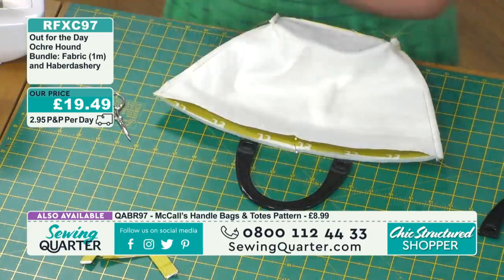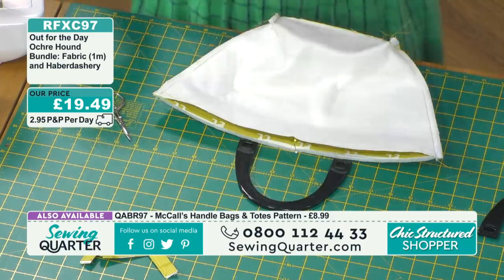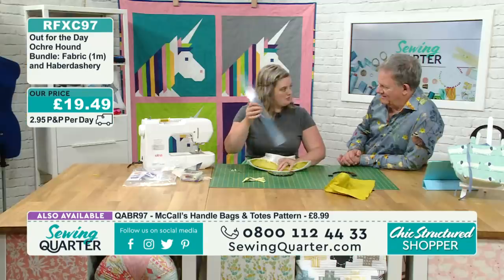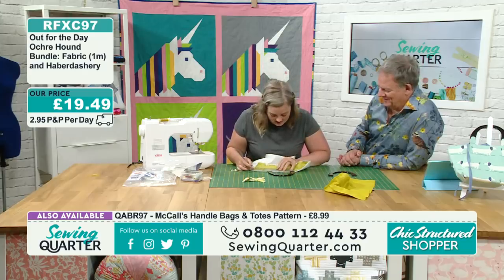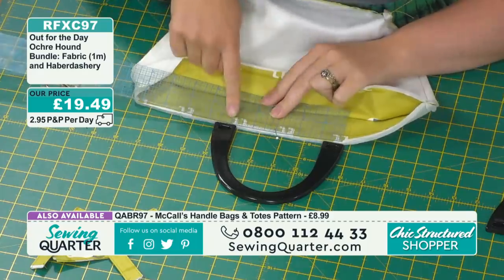Let's get my ruler. And you want to make sure that the centre point... Where did you get that ruler from? Oh, this is mine from home. Oh, okay then. Naughty.